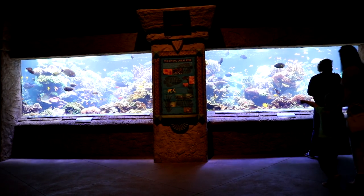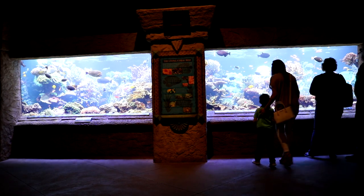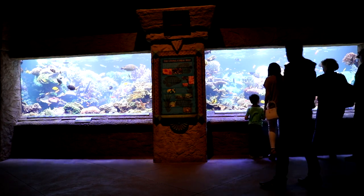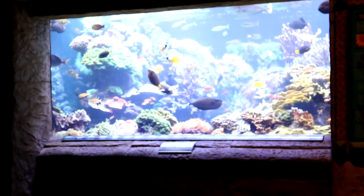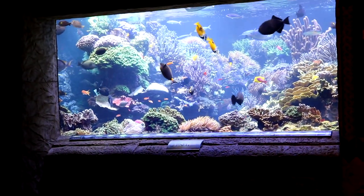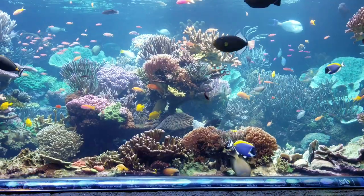And the main reason I came to visit is their 20,000 gallon reef tank. This is an enormous reef tank. I've never seen a tank this size in my life in person. We're gonna dive down into it. So this is the part you've been waiting for.